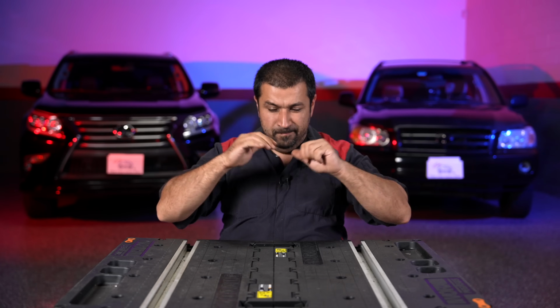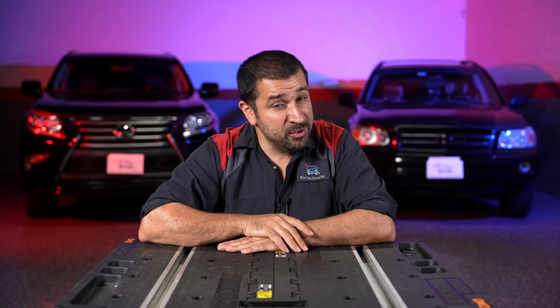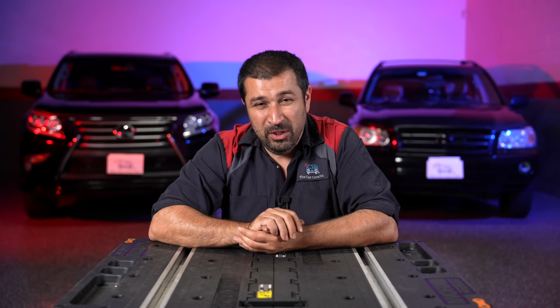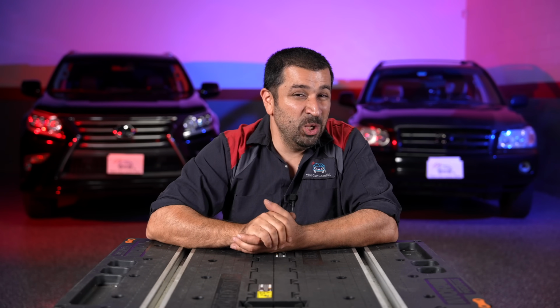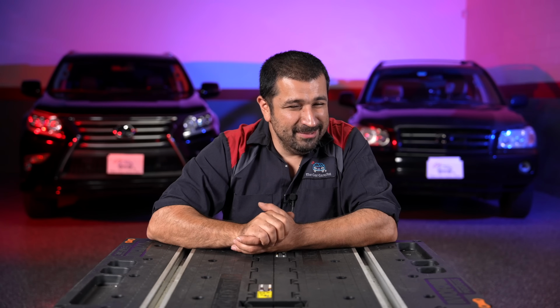Folks, Toyota is a decent company. They've done their fair share of mistakes, because you know what? Nobody is perfect. It's a company run by humans, products made by humans for humans, and we are all imperfect. But I highlighted some of the strangest things that I've seen over the years that just made me wonder, are we all on the same page?